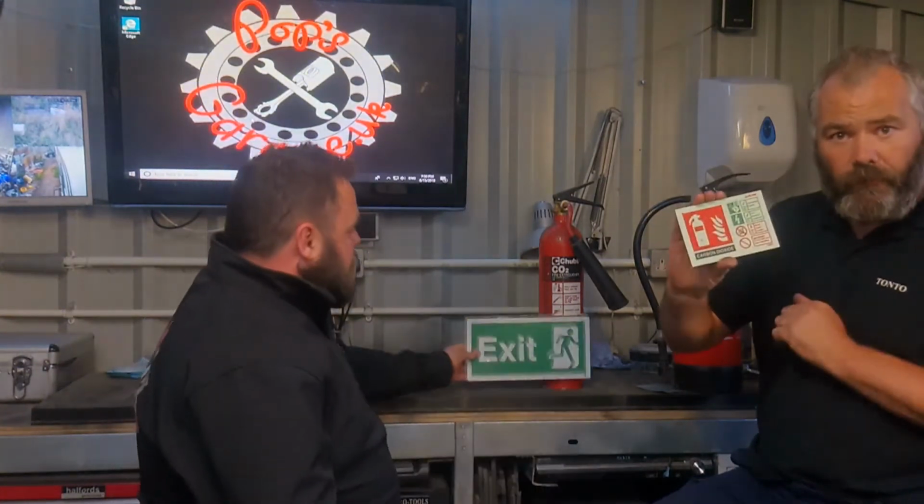This one is illuminated in the dark, so you know instantly where your fire extinguisher is. And as the other one, as Spanners pointed out, exit. I know this sounds really stupid. Exit sign, it's your workshop. You know where the door is.